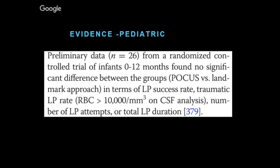What about more advanced research? A study with 26 patients, done on infants up to the age of 1, showed no significance between the point of care group, the landmark approach, versus the traditional approach.